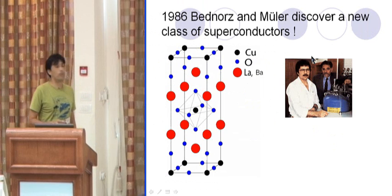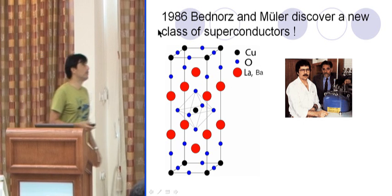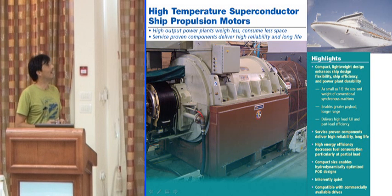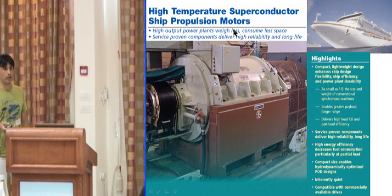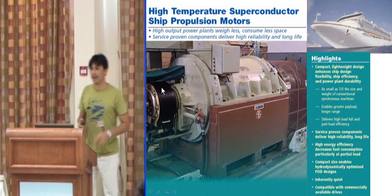So the cuprates were discovered 21 years ago by Bednorz and Muller, and they are very special materials. Now people can make amazing things with these materials. For example, this is a ship propulsion motor, and it's made out of HTC superconductors. And this is actually thanks to nanotechnology. These cables are made with specially designed self-assembled nano defects, and then they can withstand high magnetic fields and very high currents.